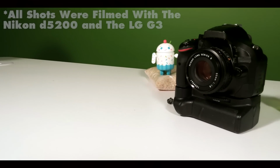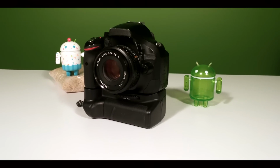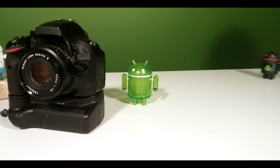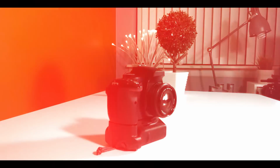Moving on to my camera, I'm currently using a Nikon D5200. I know it's not the most obvious choice for video, and most people will refer you to a Canon T2i or T3i, and they wouldn't be wrong. Those are both amazing cameras for the money, but the Nikon is no slouch. I would say the video quality compares with something like a 60D.